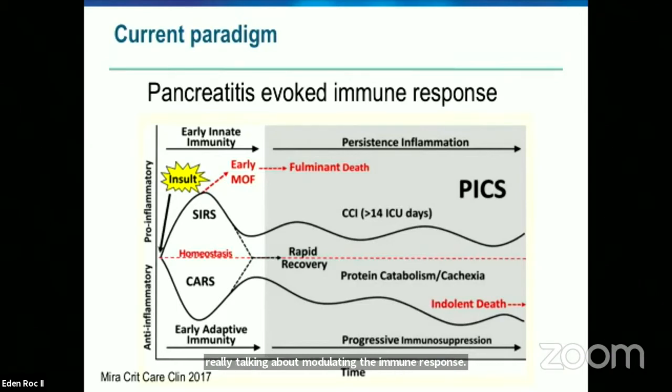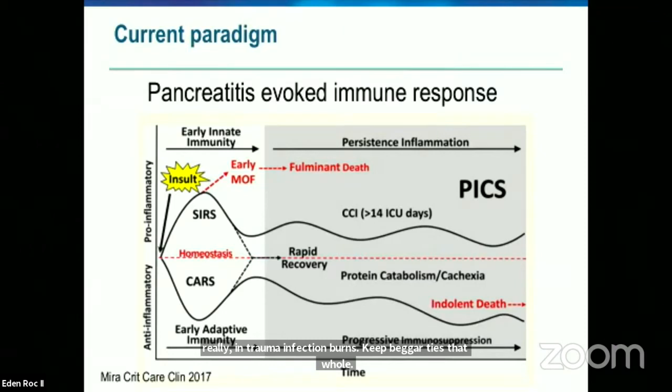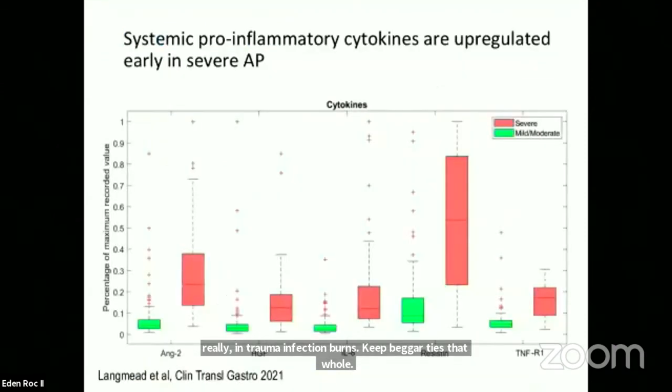And I think it helps us to think more broadly that this is not something that is specific to acute pancreatitis, but really in trauma, infection, burns, acute pancreatitis, that whole immune cascade are areas that we can target for further intervention.